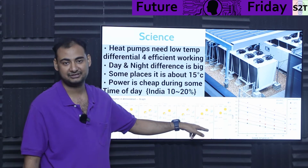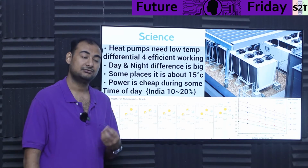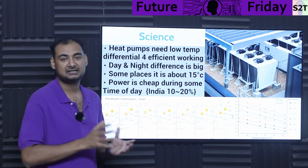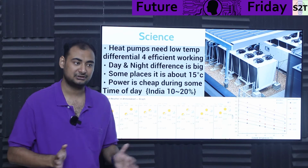But because of the lower differential, as in the lower work that your compressor has to do, it got more work done for less energy it consumed. It's better for you. It's better for the environment. It's better for your bank balance. That's the biggest advantage we have. That's why we want to load shift. We are still doing the same amount of cooling, but we are shifting it.